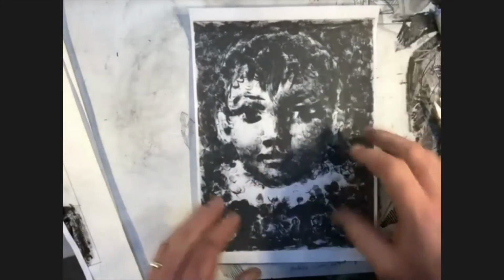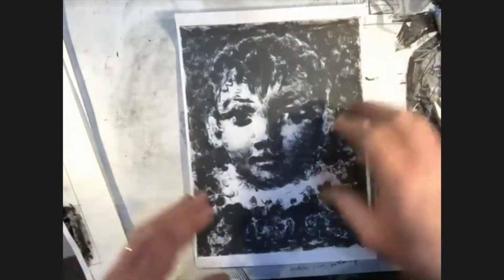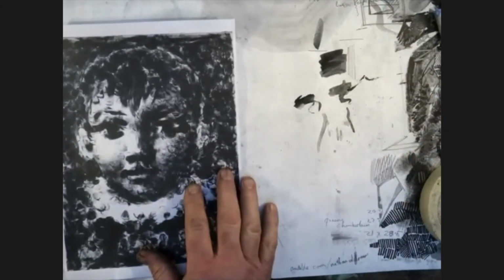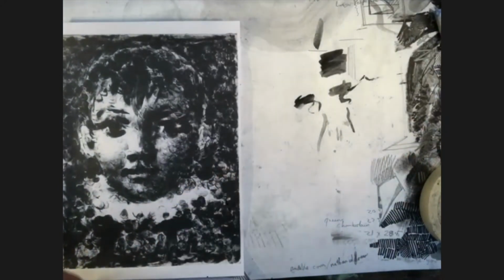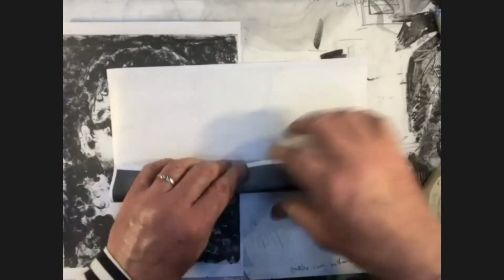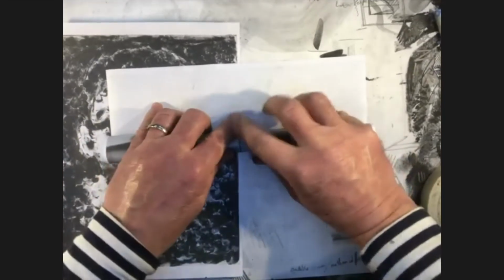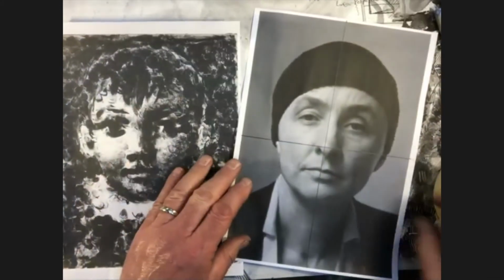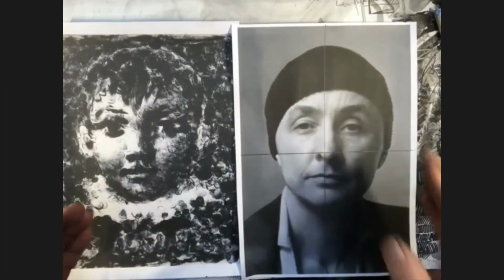Now, like I say, I don't want to do just the dabby thing. It's quite hard to make work, particularly if you don't have a lot of experience of that sort of thing. So what I want to do is work with this image of Georgia O'Keeffe. Georgia O'Keeffe is an American artist, a mid-20th century American artist, who lived in New Mexico a lot, between New Mexico and New York, and did beautiful landscapes and flower paintings. There are some really nice portraits of her.